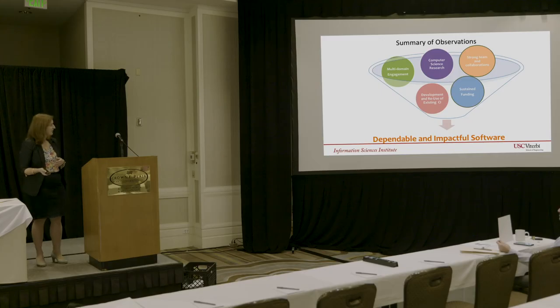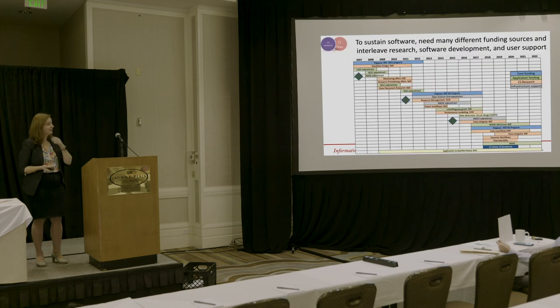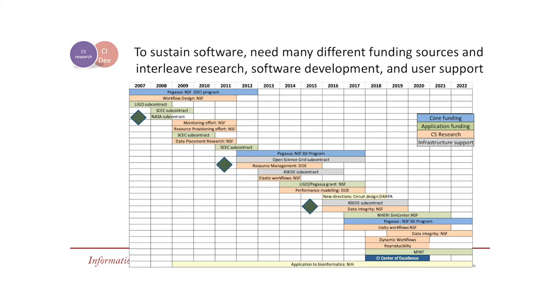This will show you a graph of the funding that was targeted primarily for Pegasus since 2007. In blue, you can see the funding that Pegasus received. Primarily, this was from NSF for core Pegasus development. At the beginning, we were also very much helped by applications. So SCEC and LIGO, and also our collaborators from NASA, have given us funding to help them specifically with their workflows.